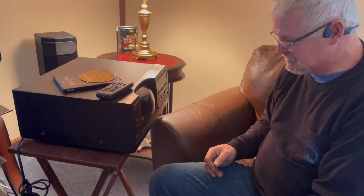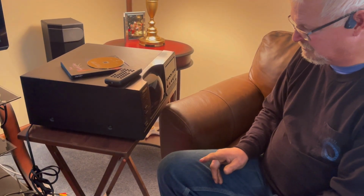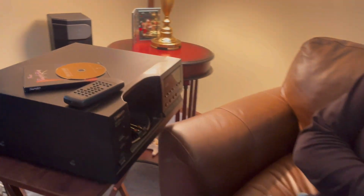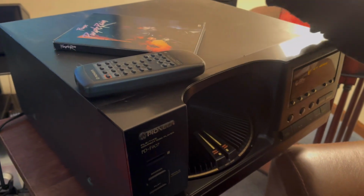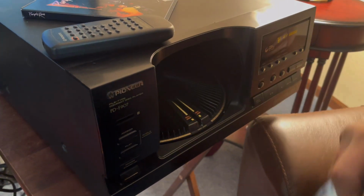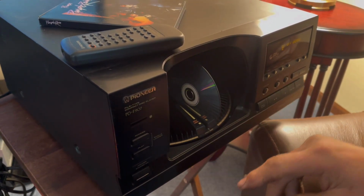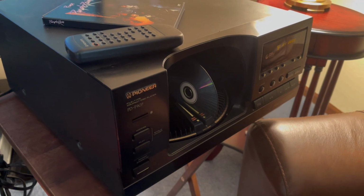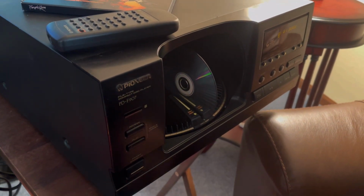Let's open the bubble. Woohoo! The bubble opens. Look at that. And single loader. I don't know which way it goes. I hope I'm putting it in right. We'll put one in there. And close the bubble.